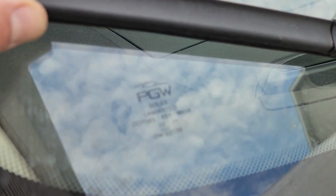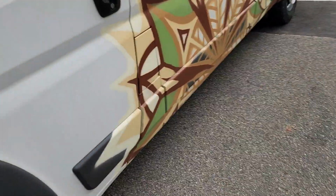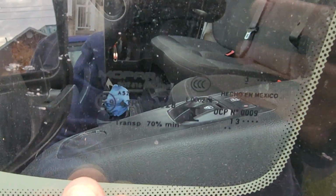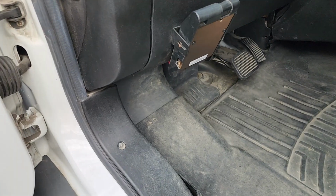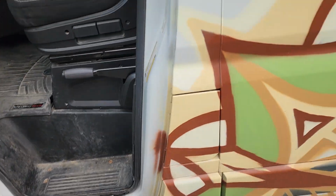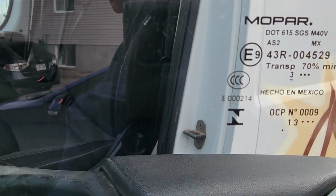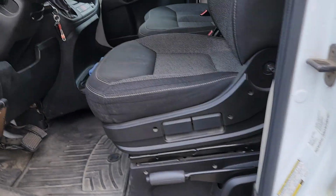The windshield has been replaced with a PGW. PGW is a good brand. The rest of the windows should say Mopar on them. And then you have the manufacturing date of the windshield, which in this case is 2013.